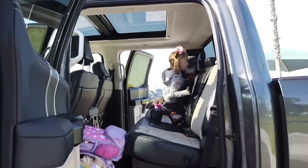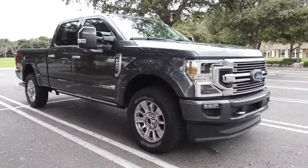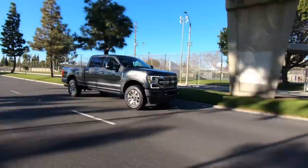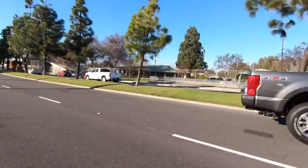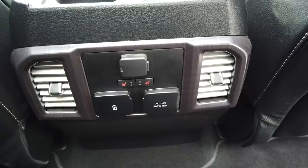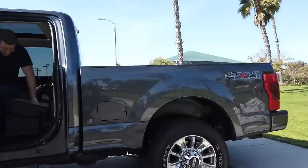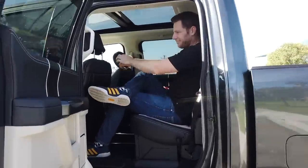For some people, mass equals safety. If for your family, you equate mass with safety, this has more than 3 tons of safety available to you. In the back seat, there are vents and there are USB ports, which is great for children of all ages. And rear seat space, at least in the Super Crew, is fantastic. So if you have like 3 teenagers, you could absolutely use this as your family wagon.